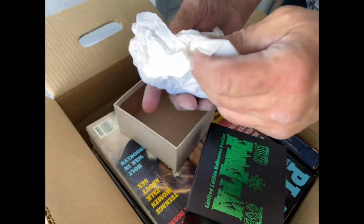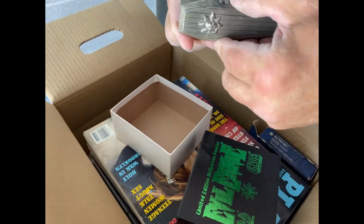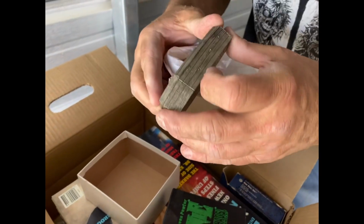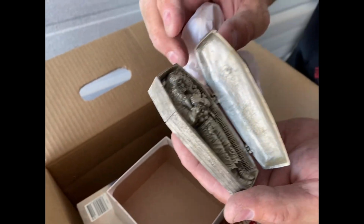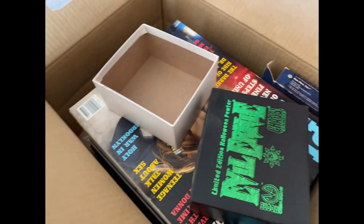It's an Evil Ernie casket. Does it open? You would sure think it opened. It looks like it opened. Maybe, oh, there it goes. Look at that. That's pretty cool. Looks like it's casted in pewter. That's a cool piece. See, it's not just Playboys.